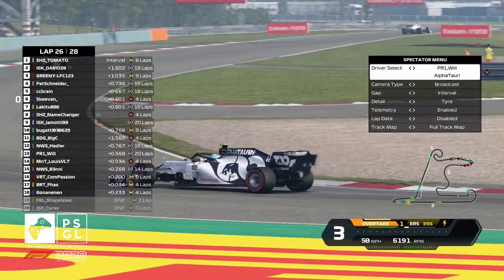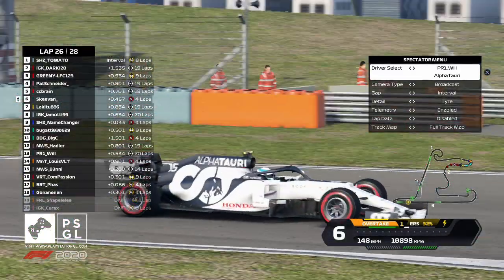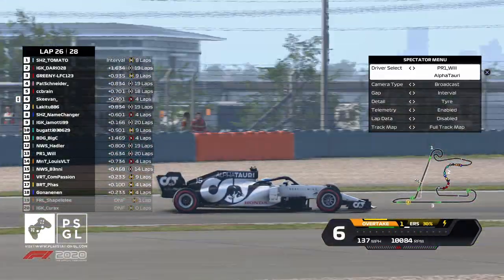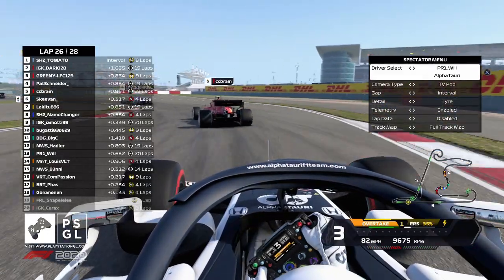He's had DNFs for four races in a row. His best results were Belgium, where he got a P6, and Spain, where he got a P5. All the other races were either no points or DNFs, so he definitely deserves this if he could get past CC Brain right here and right now.